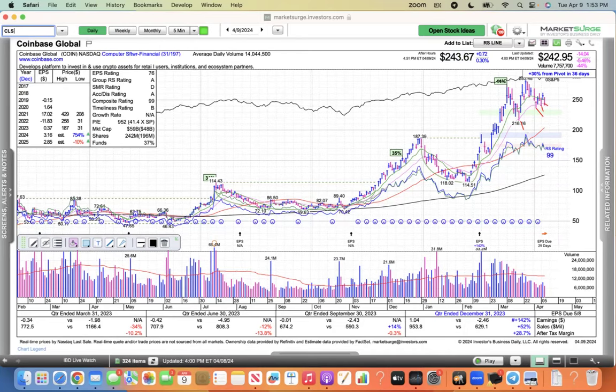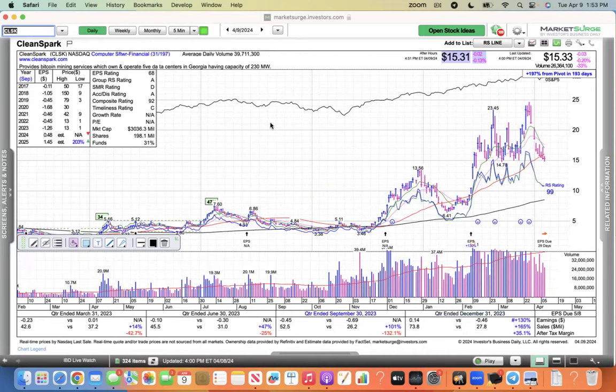If you're into crypto and buying, this is CLSK. This just looks like a sell-a-thon here. Sliced its 50 yesterday and followed through to the downside a little bit today, only 3 cents, but that looks terrible. For the crypto names, okay, so what is working?